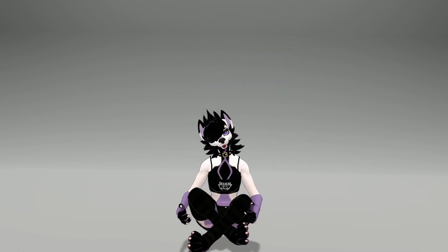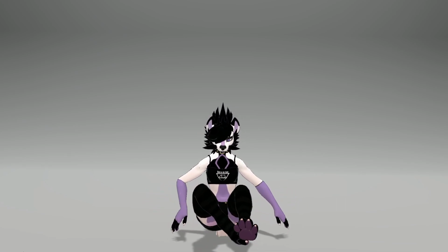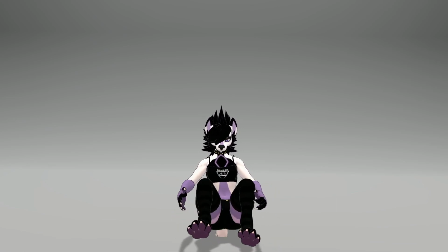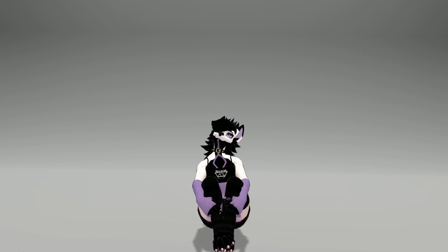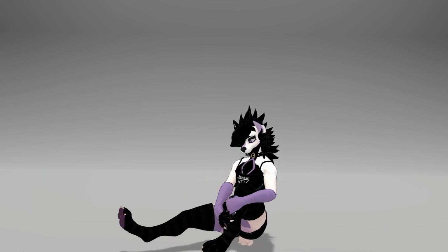Here we have a cross-leg pose. Of course, not optimal for the Hyenid due to their anatomy. But if you want to do it, you can. Or you can maybe do things like this, which is much cuter. A leg pose.